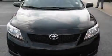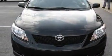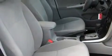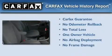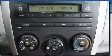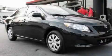With an EPA estimated rating of 34 miles per gallon on the highway, fuel efficiency is still high on the list of priorities. This car has had only one owner, and it qualifies for the Carfax buyback guarantee. Stop by today and test drive this automobile for yourself.